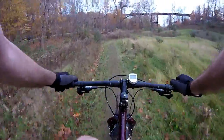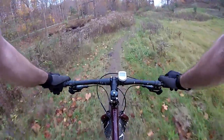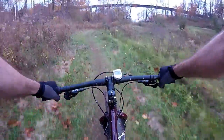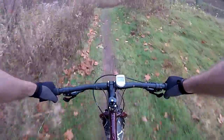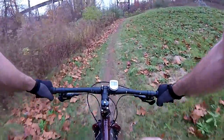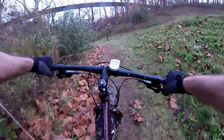I will say I'm glad I brought this fat tire bike today, because my other bike would have been super squirrely. I probably would have fell down a couple times already. This bike's a tank. They actually got a whole bunch of workout equipment around this walking trail. That's kind of neat. They got some pull-up bars and some different stuff right up here to my right.